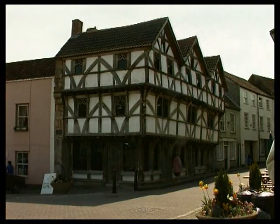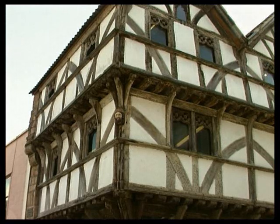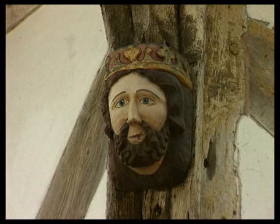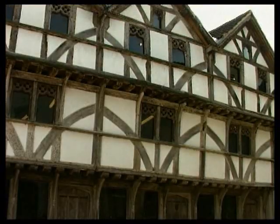Status symbols and visible displays of wealth are not uncommon. As wealth grew and a greater division of labour saw a specialisation of crafts, increasingly ornate and design-conscious framing appeared. This building, dating from 1450, is a good example. It has a self-finished frame with lime-washed panels. Others were colourfully painted. Painting the frame black was a Victorian fashion.